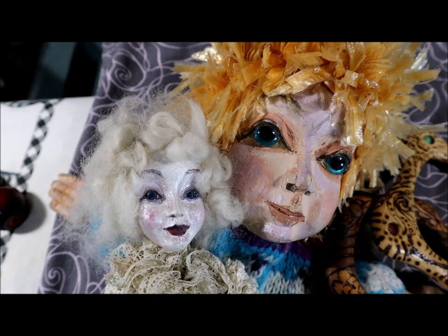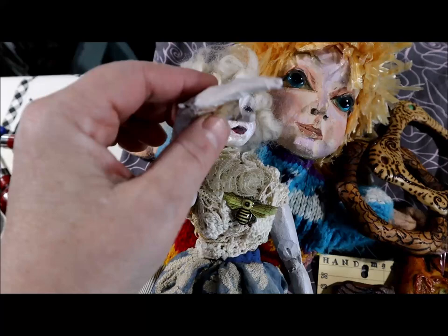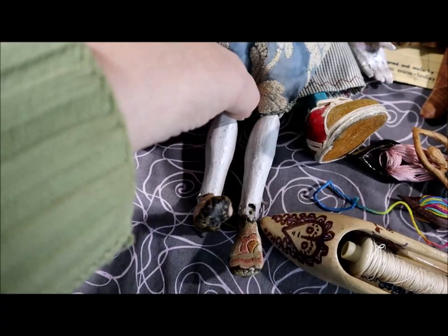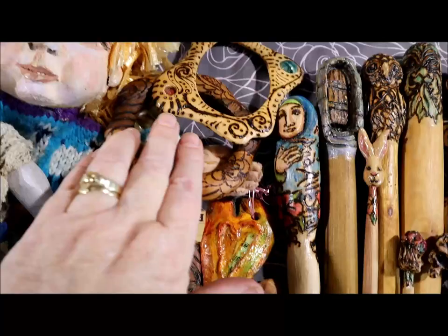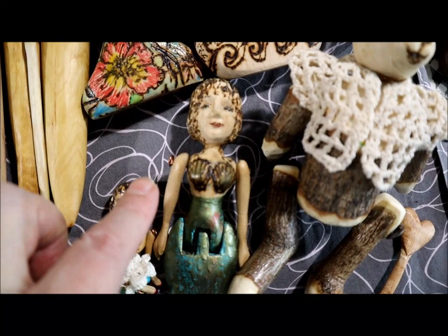Okay, so these are puppets that I carved back in the days when I was a professional puppeteer. So these I carved from wood. And his little shoes are wooden, and she's all wooden. And I also love carving jewelry and buttons and tatting shuttles and weaving shuttles. And of course, dolls. I love wooden dolls.